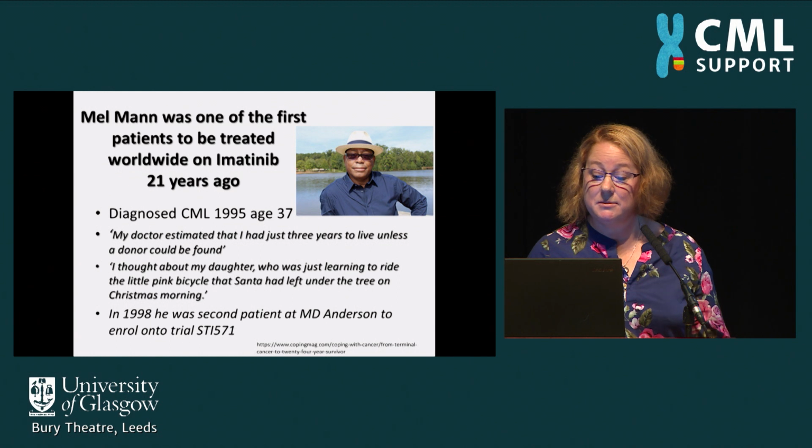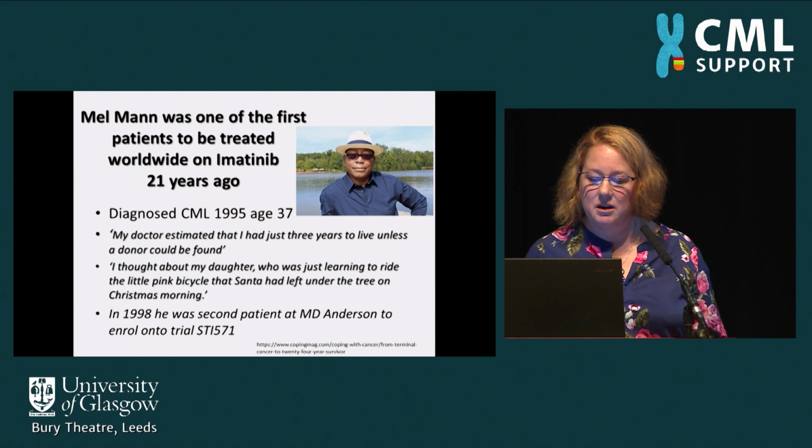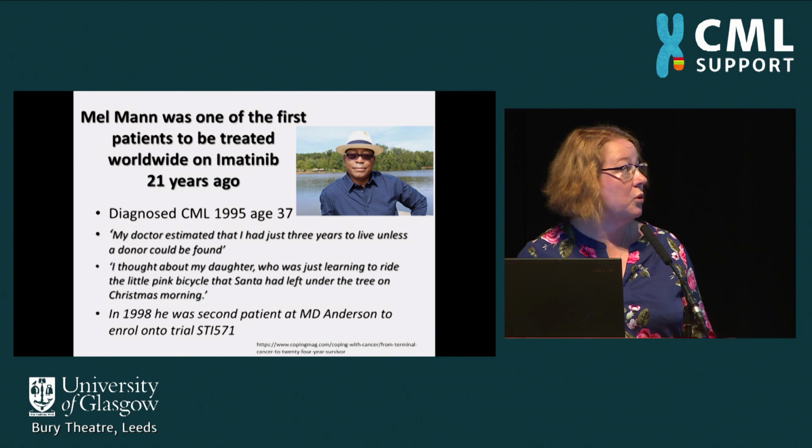He said, "My doctor estimated I had just 3 years to live unless a donor could be found." He says, "I thought about my daughter who was just learning to ride the little pink bicycle Santa had left under the tree on Christmas morning."